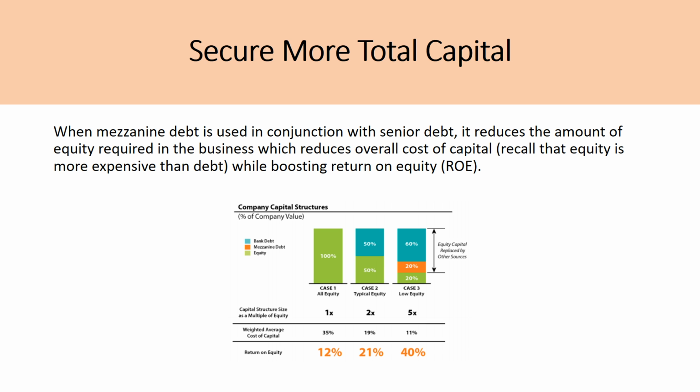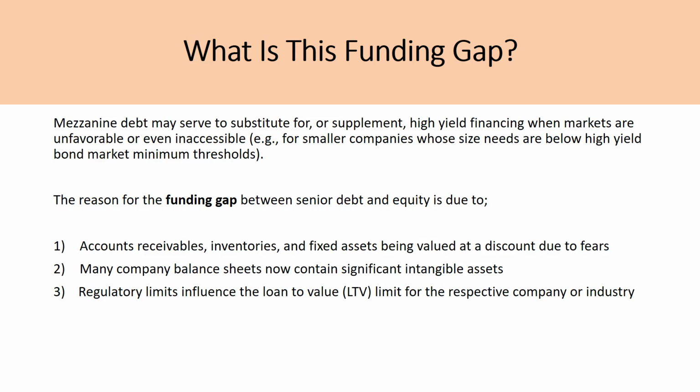Okay? So this is, again, one of the big advantages. And once again, this is if all things go right. And as we know from a historical perspective, that is not always the case. Now, mezzanine debt may serve to substitute for or supplement high-yield financing when markets are unfavorable or inaccessible, especially for smaller companies whose size needs are below high-yield bond market minimum thresholds.